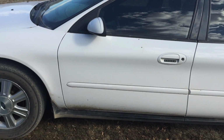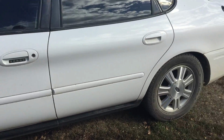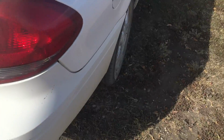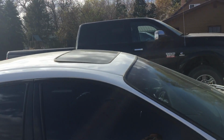Look at what's back, guys. That loaner car. Boy, it's a nice car, to be honest. Nice, nice car. The uglier it is, the better they are, it seems like. Oh, sunroof's open.